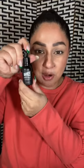They also send their Banish serum. This one is definitely something that I am so pumped to try, which is vitamin C, just to bring brightness to your skin. And this right here sounds amazing, which is a pumpkin mask. So let's go ahead and open up the next package.